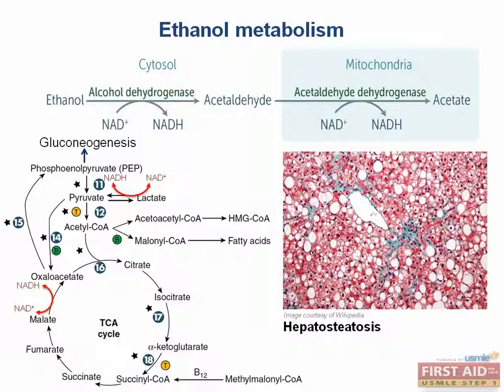When the balance is shifted such that there's a lot more NADH than NAD, which is what happens in chronic alcohol use, pyruvate will be converted into lactate to consume some of this excess NADH, and likewise, oxaloacetate will be converted back into malate. So basically, we're depleting the cell of pyruvate and oxaloacetate. And how is this going to affect metabolism? As you can see by looking at where this fits into the big picture here, since oxaloacetate and pyruvate are the starting substrates for gluconeogenesis, this means that alcohol intake has an end result of preventing gluconeogenesis. This is the cause of hypoglycemia seen in chronic alcoholics.